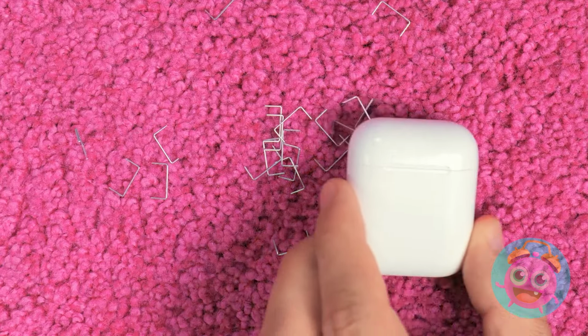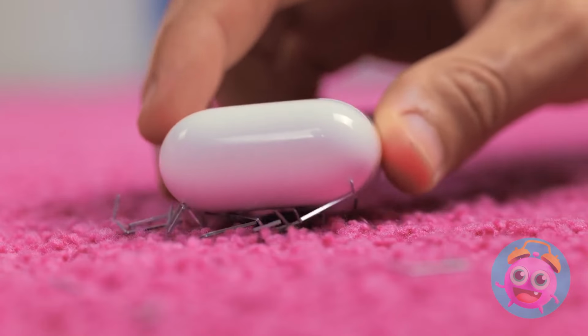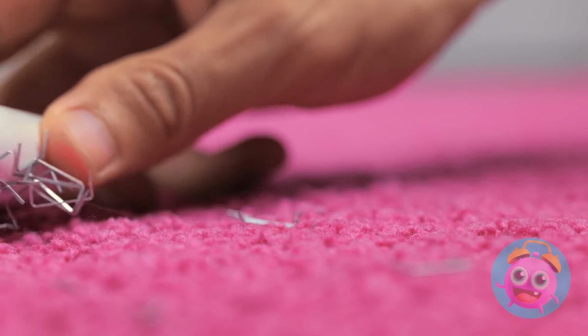What? Staples? My AirPod case will solve this. It'll pick up all the staples. Just like this. I think I got them all. Thank you!